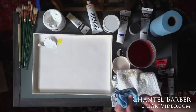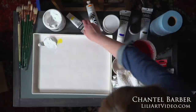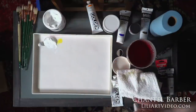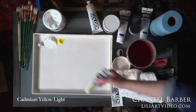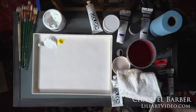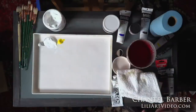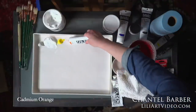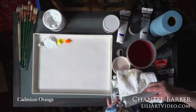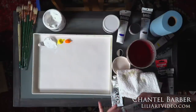And after that, I put cadmium yellow light, and I tend to put all of my colors on the edge of the palette so I can mix into the center of the palette. After the cadmium yellow light comes cadmium orange. Put that next to it. And then I go ahead and I put out alizarin crimson.